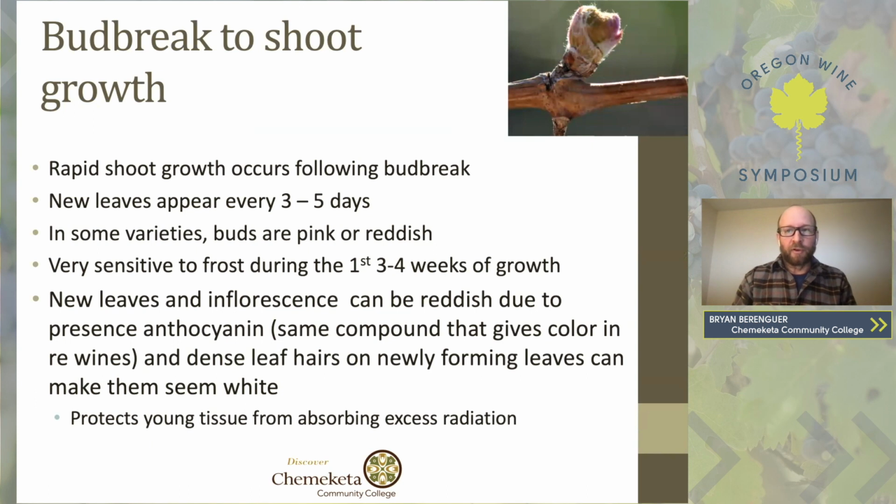And basically as well, we also can get these dense leaf hairs that are coming up here. You can see it makes the leaves almost seem white. And what it's doing is the new tissue is very, very sensitive, and it's getting a lot of radiation from the sun. And the anthocyanins in the leaf hairs are basically kind of protecting the young tissue from receiving too much radiation and burning.